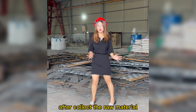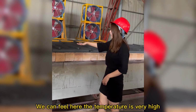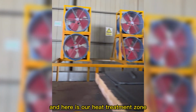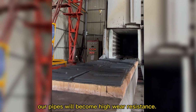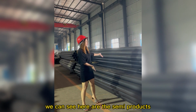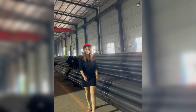After we collect the raw material, we will put it over there to smelt it. We can feel here the temperature is very high, and here is our heat treatment zone. After this process, our pipes will become highly wear resistant. After several processes, we can see here are the semi-products, and these are the straight pipes.